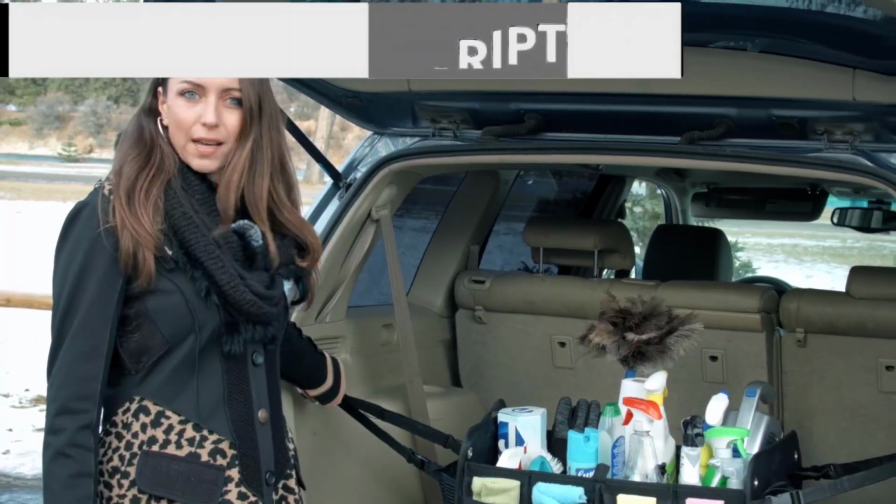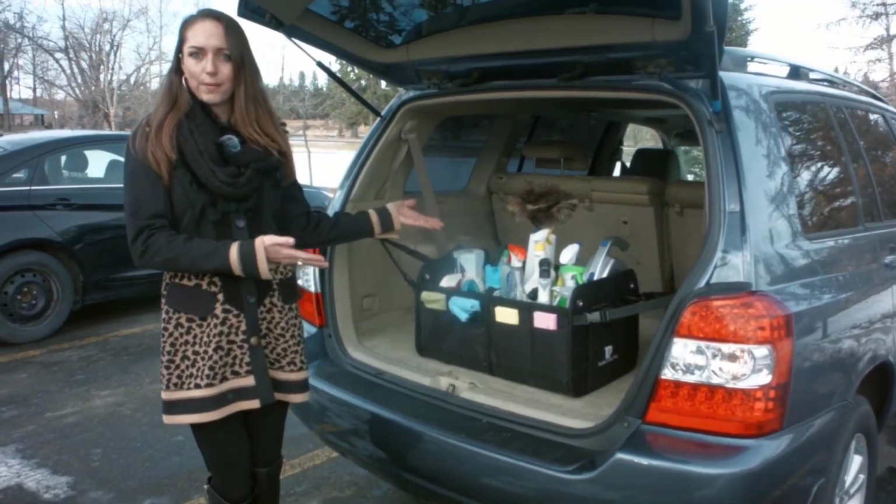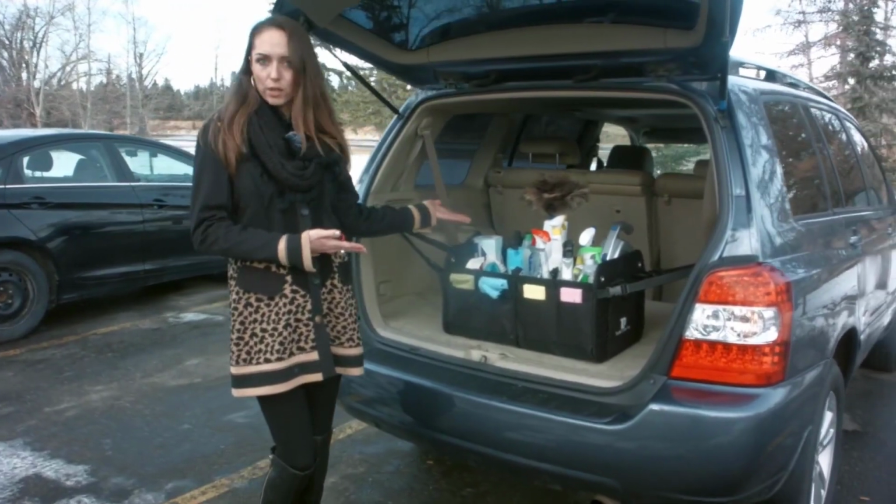It also has a fastener here, so when I drive, it doesn't slide around. Now it's just so simple. My mind is clear when I look at having to go to work.